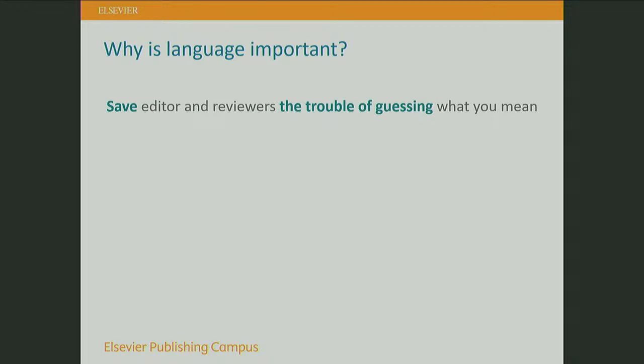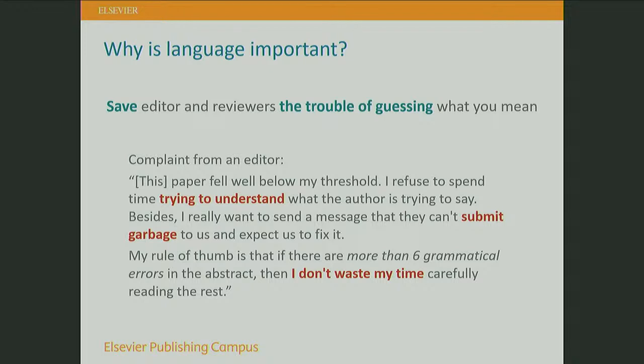Language is a communication tool. It's a human communication tool. It's very important. We communicate with different people in different ways. It's not the same talking to your children as talking to your supervisor or talking to your family. And in science, it's the same. Once you know your audience, you know how to properly accommodate your message in order to fulfill their expectations. This is a real editor complaint and has to do with what I have been saying.